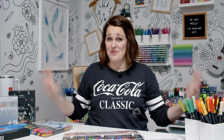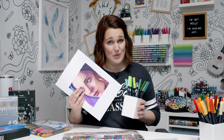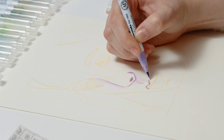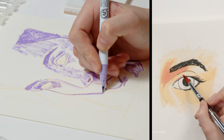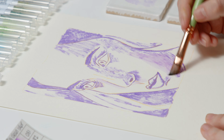And to really put this to the test, I'm going to recreate the same image I just did with alcohol markers using water-based markers. I'm actually taking some of the technique that I learned from Kat with the alcohol markers and trying to apply it to these water-based markers, along with trying to remember back to the wonderful watercolor lesson I had with Scott Christian Sava when I first tried a watercolor portrait.